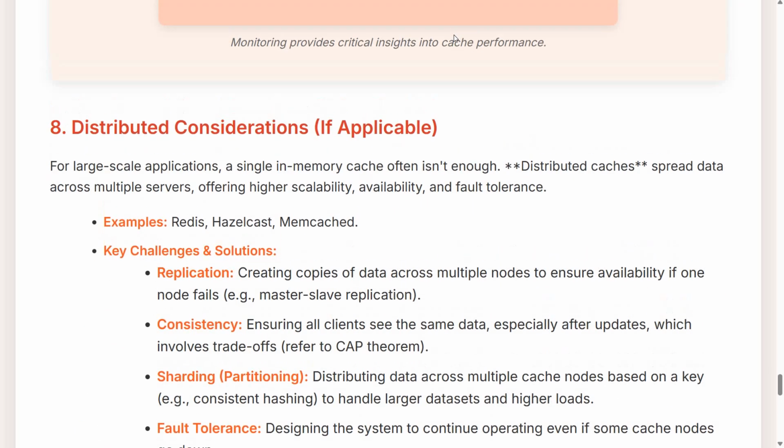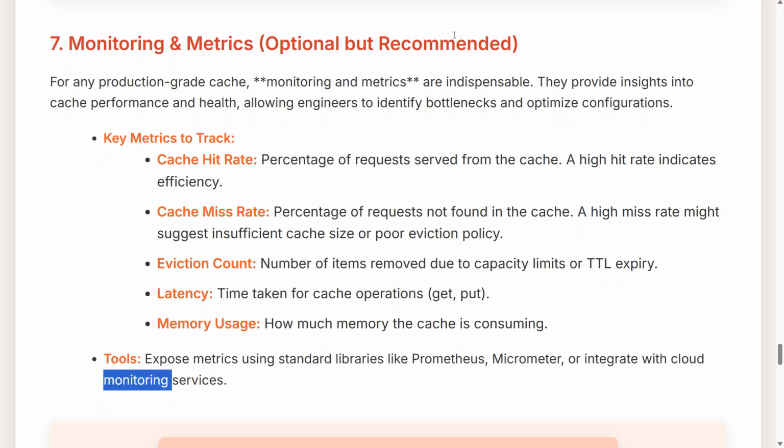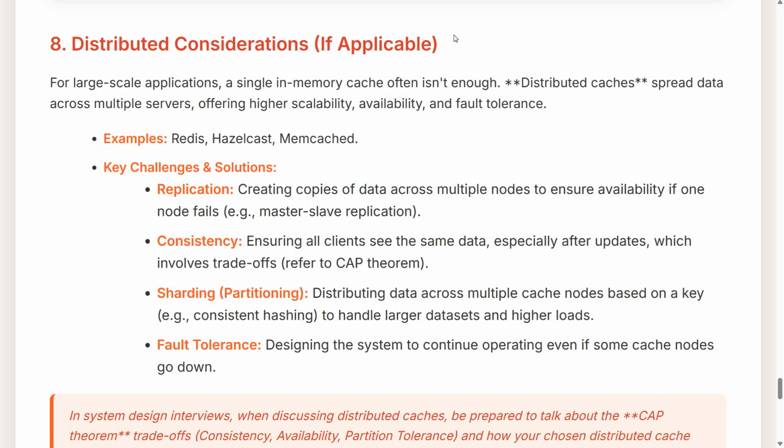They expose these vital stats so engineers can see them on dashboards and act on them if something looks off. That data is so crucial for fine-tuning, I bet. Okay, let's take the discussion maybe to the next level now.